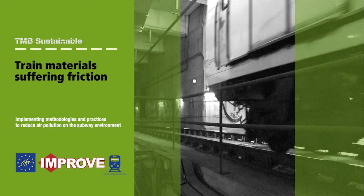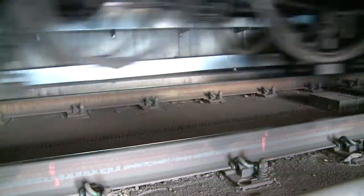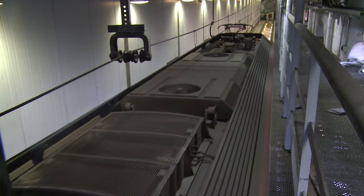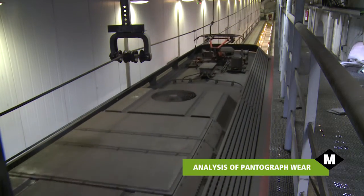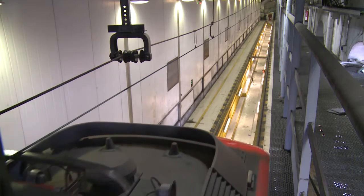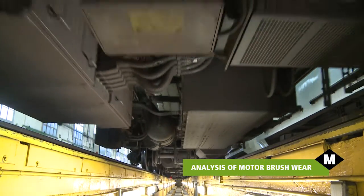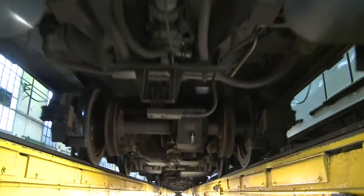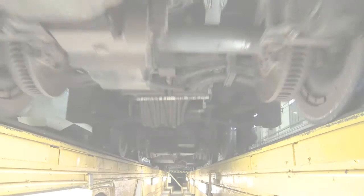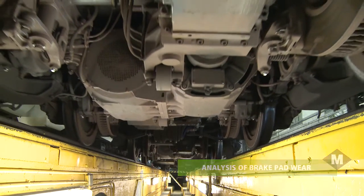Train materials suffering friction. This part of the study has focused in particular on particles released by the wheels while in contact with the rail, the pantographs, whether copper or graphite, while in contact with the catenary, the brushes of electric motors, and wear of brake pads and brake shoes that act on the brake discs.